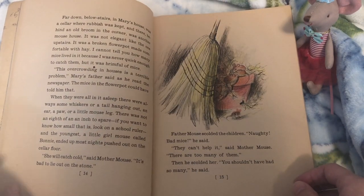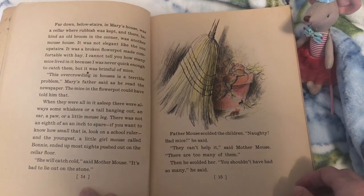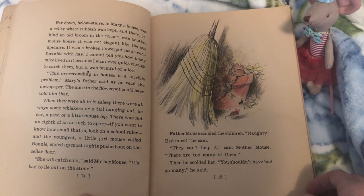Far down below stairs in Mary's house was a cellar where rubbish was kept, and there behind an old broom in the corner was another mouse house. It was not elegant like the one upstairs. It was a broken flower pot made comfortable with hay. I cannot tell you how many mice lived in it because I was never quick enough to catch them, but it was brimful of mice. "The overcrowding in houses is a terrible problem," Mary's father said as he read the newspaper. The mice in the flower pot could have told him that.